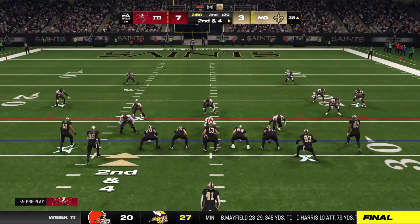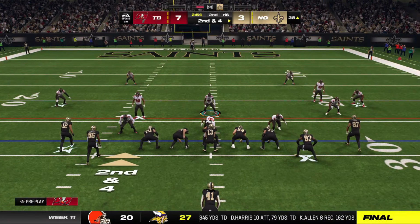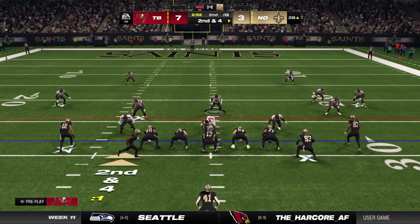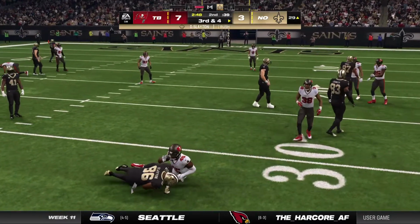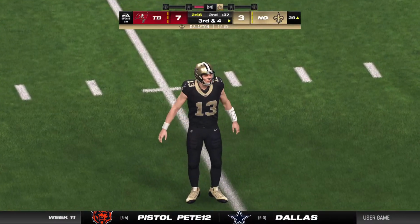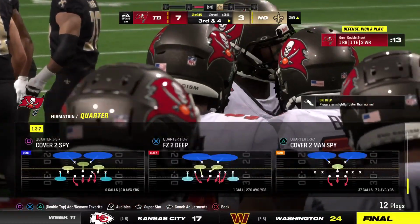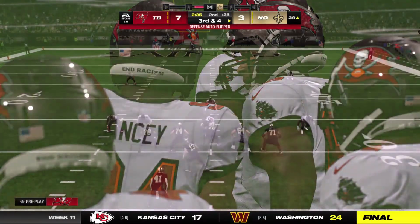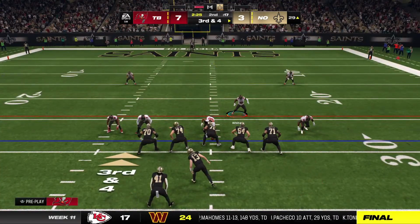Ball on the 28-yard line. Here's a 2nd and 4. In motion, Slayton. And they're going to give it to him on the jet sweep. And he's going to be met at the line of scrimmage and taken down. No gain on the play that time, and they'll look to convert on what will be a 3rd and 4. In search of 4 yards here to pick up the first down.